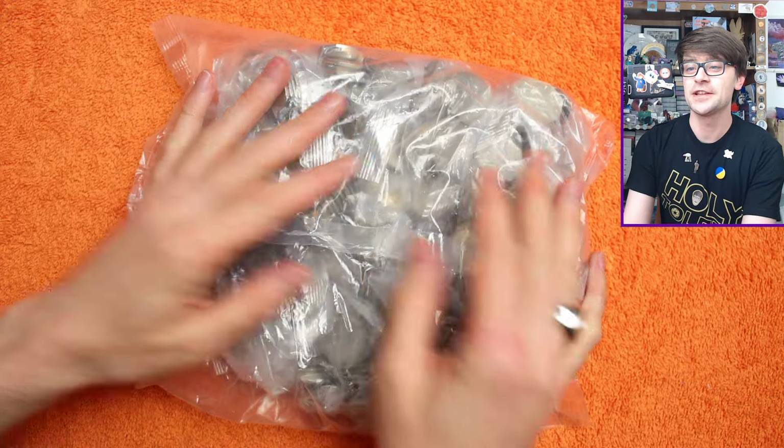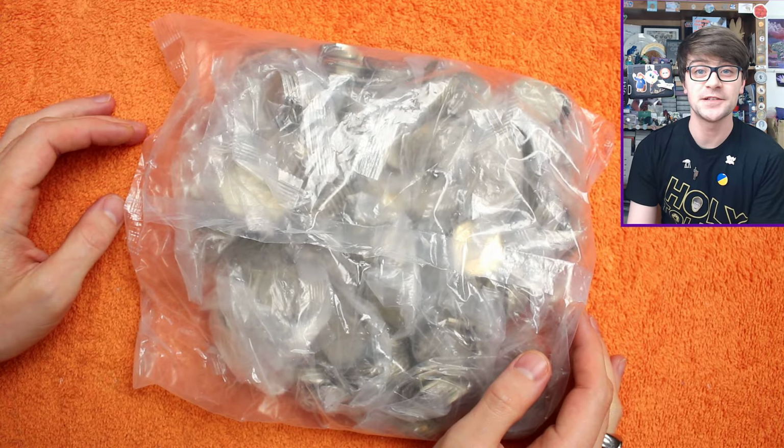Hello and welcome back. Today we've got another £250 worth of 50p's we're hunting through, looking for some commemoratives, ones with more than face value, but ideally we want to fill the book.